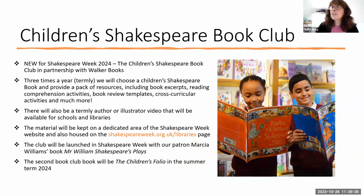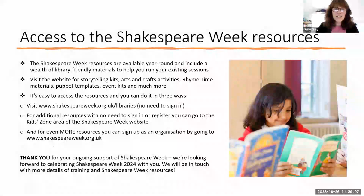So I think that moves me on to the final slide, which is just a little reminder of where you can find all these materials. I think Sarah said that this presentation will be available, it'll be recorded. So if you need a reminder of where to find things, you'll be able to find it on there. But it's fairly straightforward. They are available year-round, the resources, despite the name Shakespeare Week. You can visit the website. There'll be storytelling kits, arts and craft activities, rhyme time materials, puppet templates. There's so much there for you already.